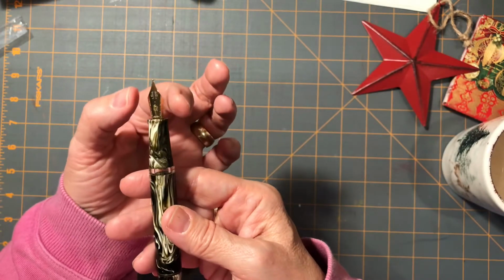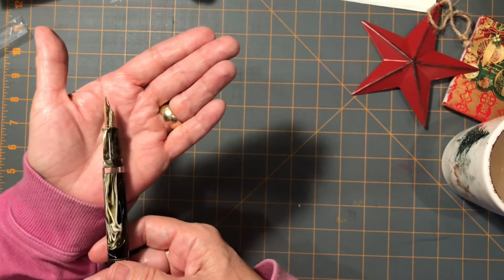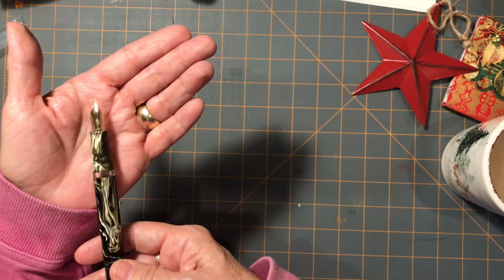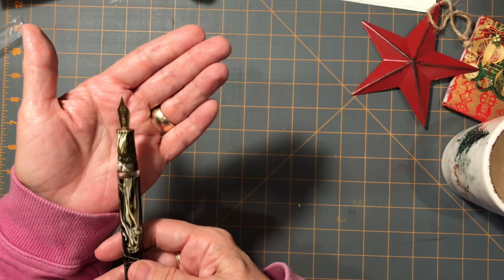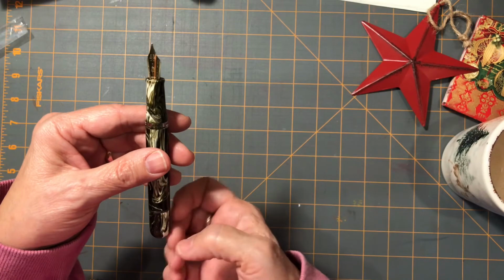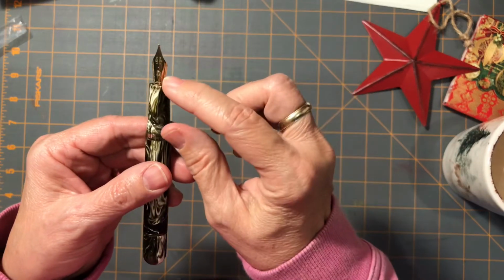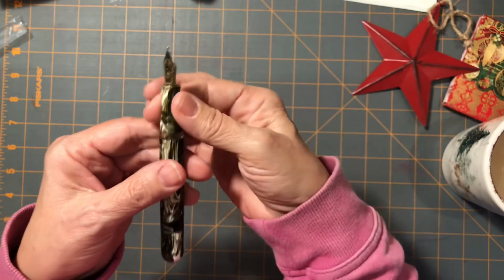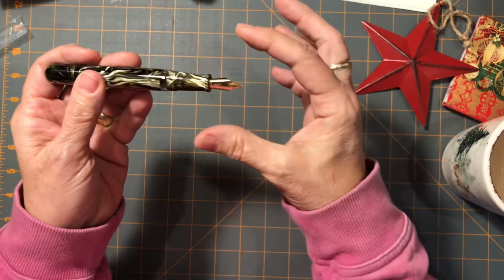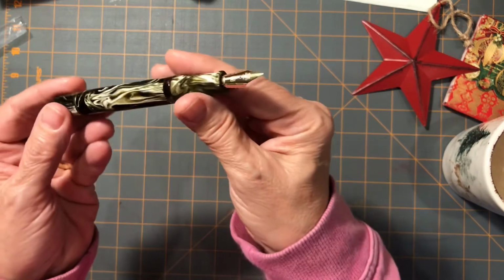I like these bigger nibs. I think that is a favorite feature of mine on some of my pens that are not TWSBIs. My Franklin-Christoph, and I have, let's see, my Leonardo. They have these bigger nibs, and I like that. I feel like it looks more balanced. I prefer a big old nib versus a smaller one, but they don't all come that way.